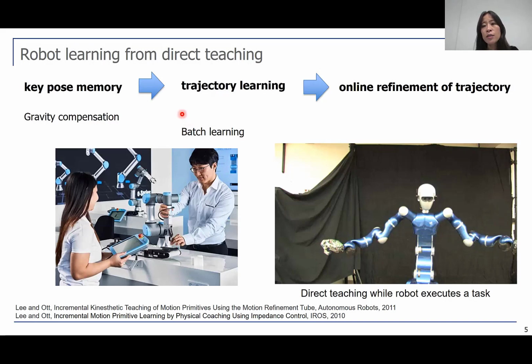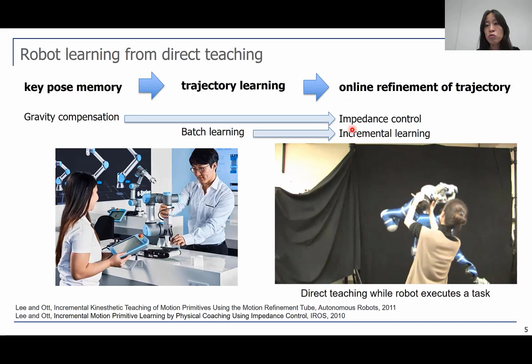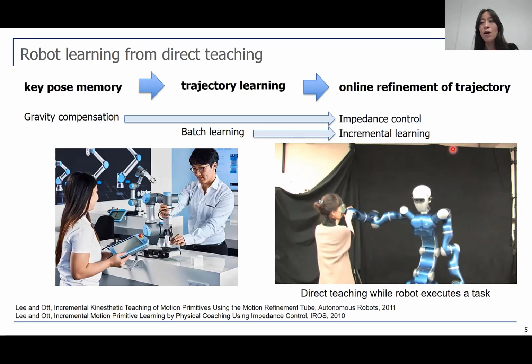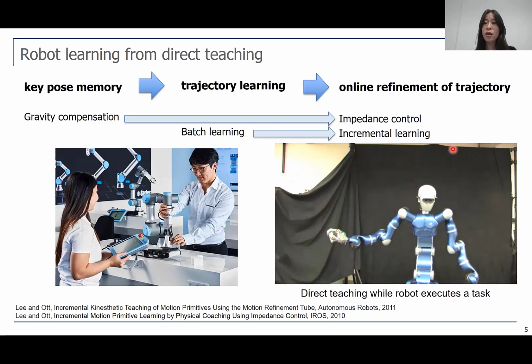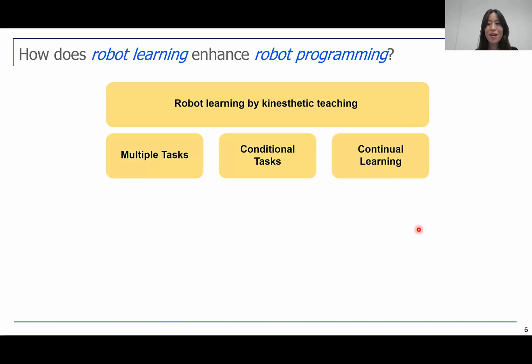More recently, we could also teach or refine already learned motion trajectories using incremental learning approaches and also using more active compliance control. This is what we proposed about 10 years ago, and it was the first work which could do direct teaching while the robot is executing already learned tasks. We know that kinesthetic teaching has been used a lot in industry settings, and it is also suitable.